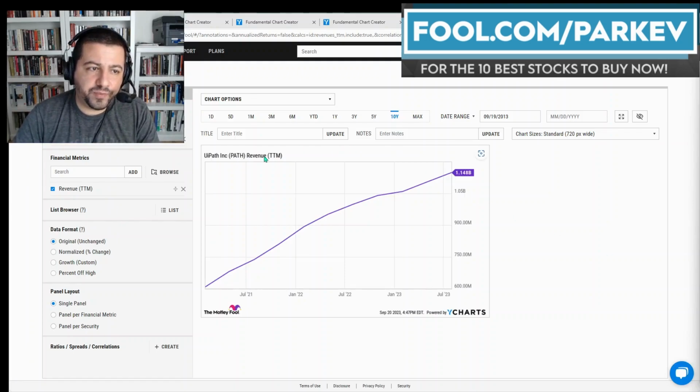Over the trailing 12-month period going back to about July of 2021, you can see UiPath has demonstrated very nice upward revenue trends here, ending at 1.148 billion in trailing 12-month revenue. That's almost double the nearly 600 million it generated in 2021. So revenue growth coming in nicely for UiPath.